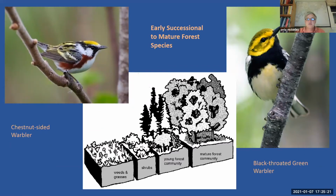The wood thrush, sadly, we've seen it go into decline, and we don't hear it that much here anymore. And one of the reasons is habitat loss. You need mature habitat in larger blocks for the wood thrush to maintain a viable population. Not all birds do. The chestnut-sided warbler, an early successional bird, is very comfortable using the shrub layer. Black-throated green warbler, more mature forest community type, here over to the right in the more mature seral stages.